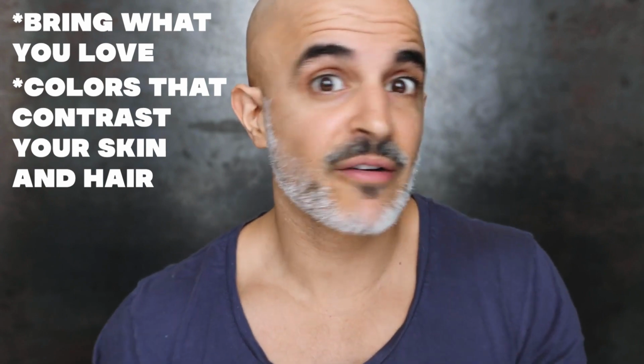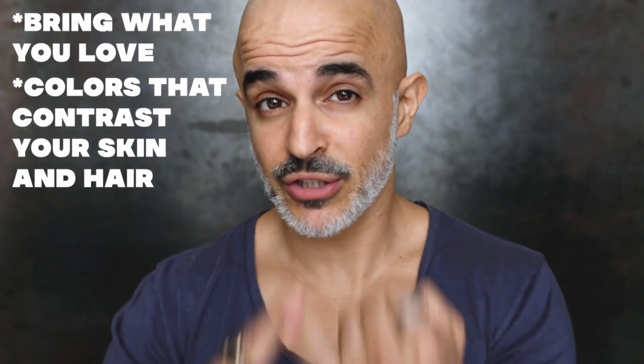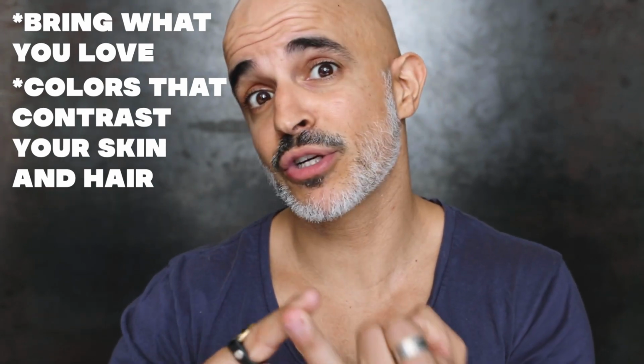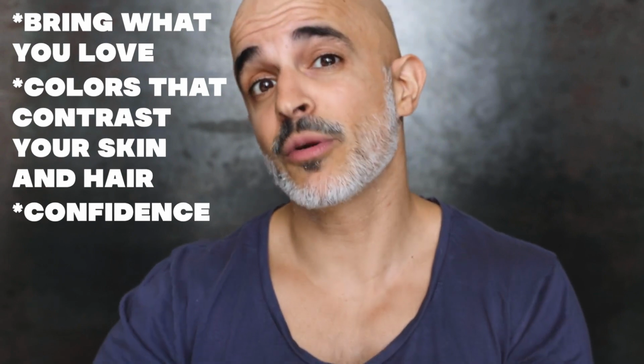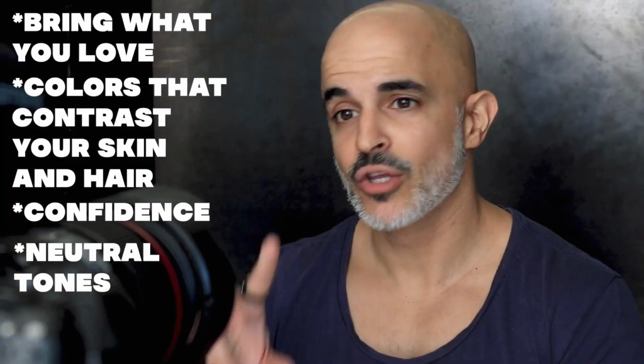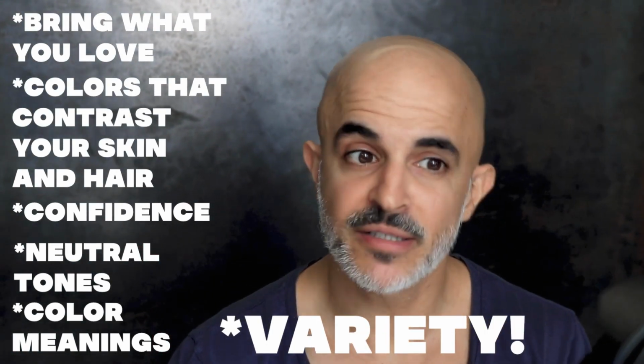Again, if you're bringing a varied wardrobe, you're going to be just fine. If you want to focus on colors that contrast from your skin and hair in terms of hue and tone, you want to make sure that you have things that make you confident. You want to make sure that you have neutral tones like whites, grays, blacks, browns, beige. You want to consider the meaning of color, and you want a variety, you want flexibility, because it's only going to serve you.